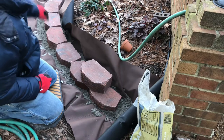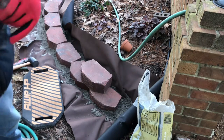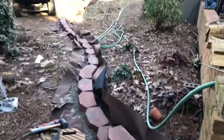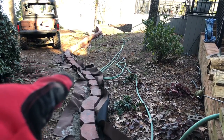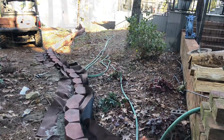maybe to about the curve, and then kind of figure out how high I want this little part, because it's going to be different than the rest. Everything else is flush all the way down, as you can see, but right in here, right there in that curve, I'm probably going to come this way a little bit, get everything as high as I want it, and then we'll be good to go, hopefully.